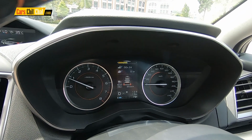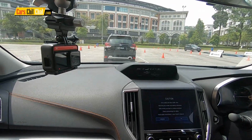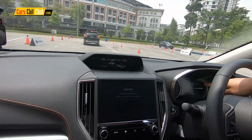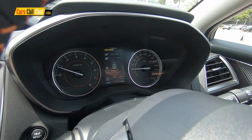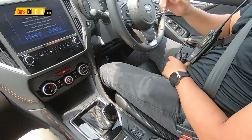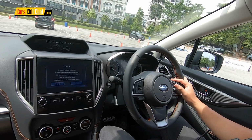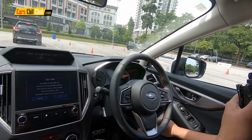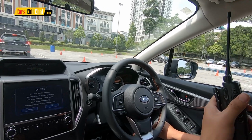So when the vehicle in front moves, the lead vehicle start assist alert will pop out, and there you see. Then we can start to move by pressing the throttle and follow the vehicle in front. Go. Full stop at the end.